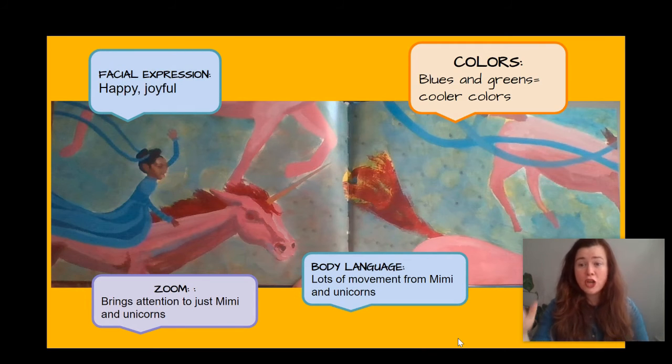What about this page? Really zooming in to Mimi's adventure inside of her princess book. You might have noticed her facial expressions, happy, thrilled. You might notice her body language, lots of movement, both with Mimi and her unicorns. Again, those blues and greens really signifying that it's a different mood in the library, and it's certainly a different mood among this blessing of unicorns.